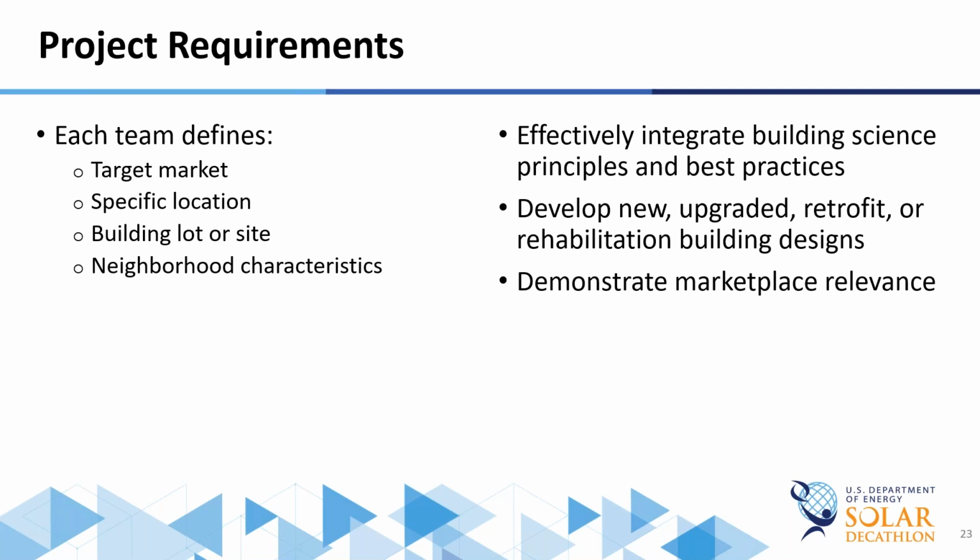Or maybe someone on your team keeps driving by that brownfield and wants to complete a design for the area. Teams are able to develop a new design or building retrofit. Just please ensure that any retrofits or upgrades continue to meet the contest definition in which you are competing. So teams then work to demonstrate the effective integration of building science principles and best practice guidelines for building systems. In your project, you should demonstrate that you're relevant to the target market that your team selects.